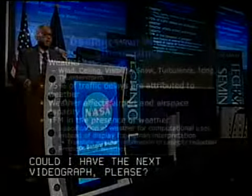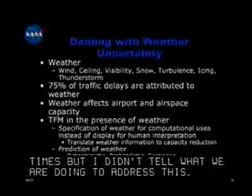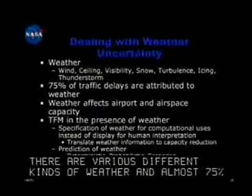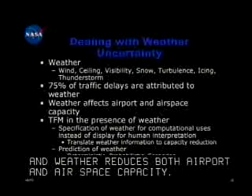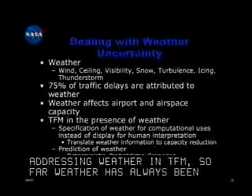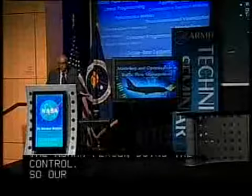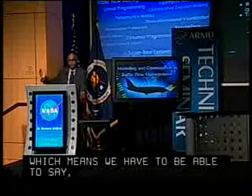I mentioned weather several times, but I didn't tell what we are doing to address this. There are various different kinds of weather, and almost 75% of the traffic delays today are attributed to weather. And weather reduces both airport and airspace capacity. The biggest challenge for addressing weather in TFM is that so far, weather has always been used for display purposes as well as interpretation by the human person doing the control. So our challenge is to translate weather into computational use, which means we have to be able to say, because of this weather, the airspace capacity is going to go down by this amount.